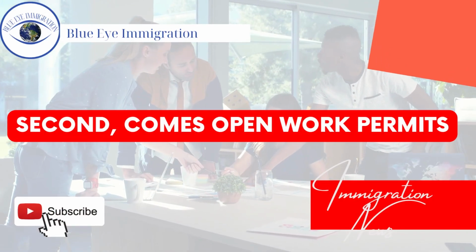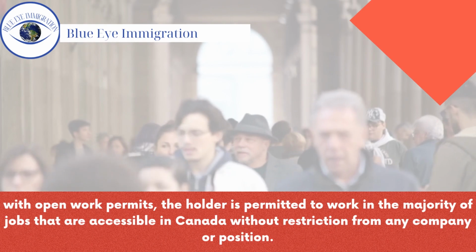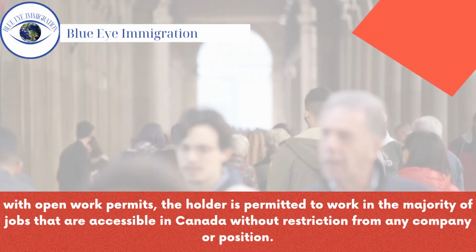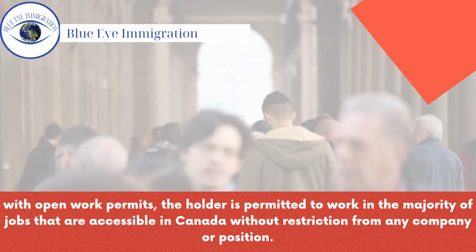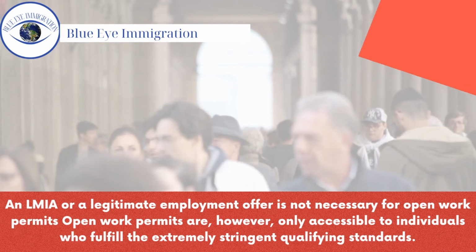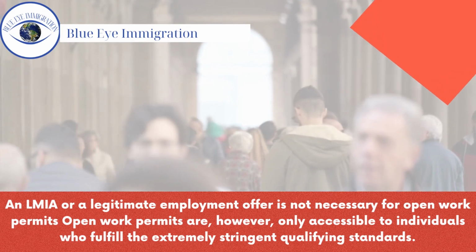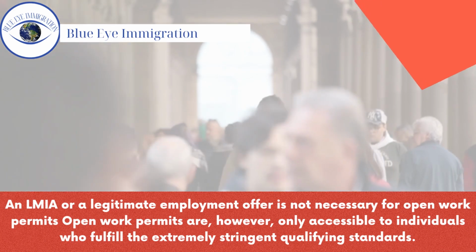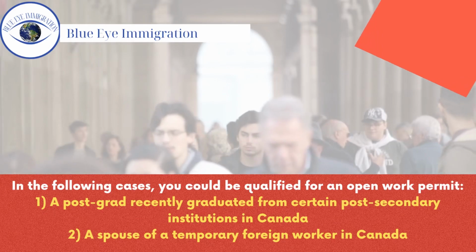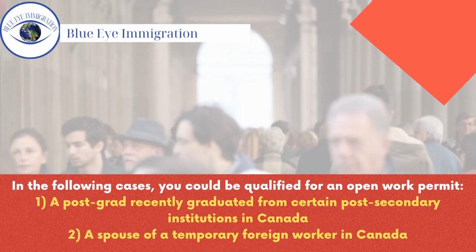Second, comes open work permits. With open work permits, the holder is permitted to work in the majority of jobs that are accessible in Canada without restriction from any company or position. An LMIA or a legitimate employment offer is not necessary for open work permits. Open work permits are, however, only accessible to individuals who fulfill extremely stringent qualifying standards. In the following cases, you could be qualified for an open work permit.